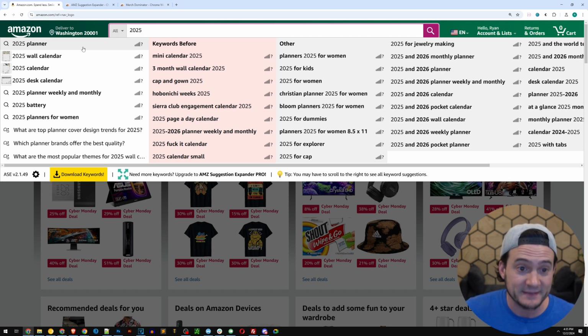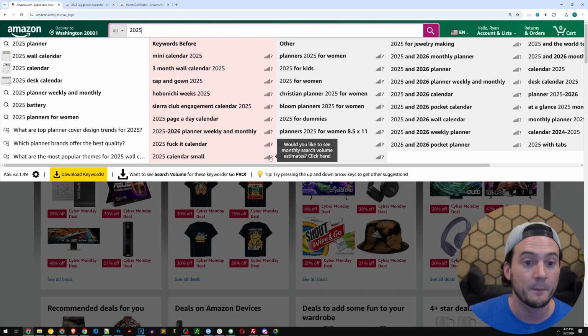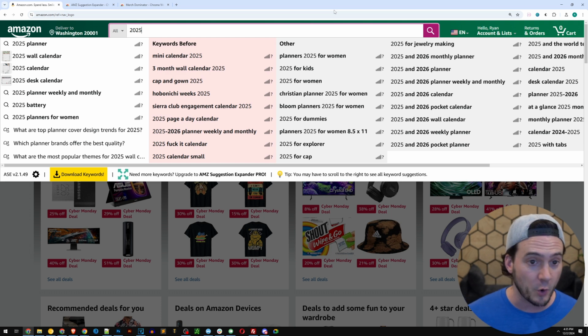And that can work both ways. It could say, we use data and now we know what to sell. It could say we use data and we know what not to sell. It works both ways, but using data is always a good idea. You'll notice there's additional opportunities like keywords before. So if we type 2025, we see mini calendar 2025. We see 3-month wall calendar 2025, cap and gown 2025, Habonichi weeks 2025.